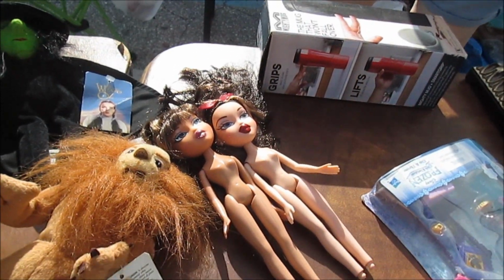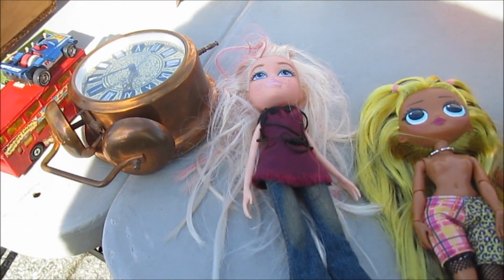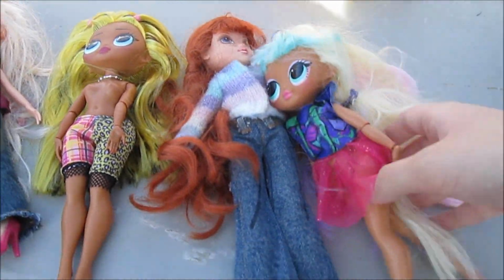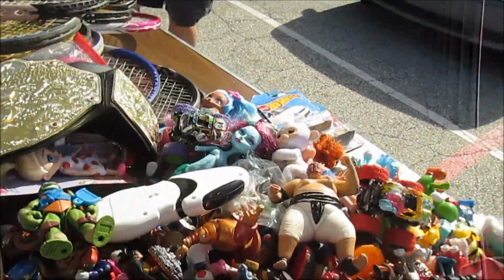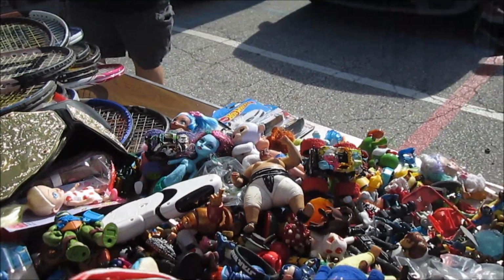They look good. See a Bratz doll here. I think it's Snow Kiss. It is. And then has some writing on her face. And we got Moxie Girl. Oh, Moxie Girl. Cute. And then we got a couple of OMGs. Look at that. See some Monster High. Monster High. They don't have their arms. Poor girls.